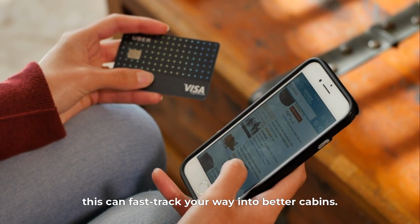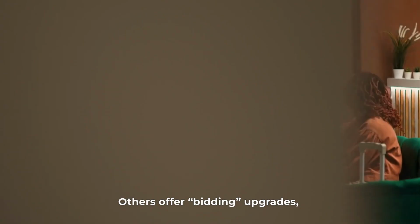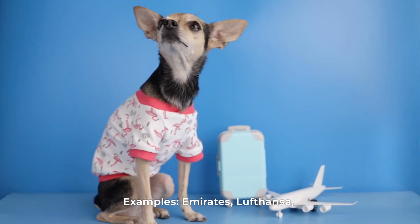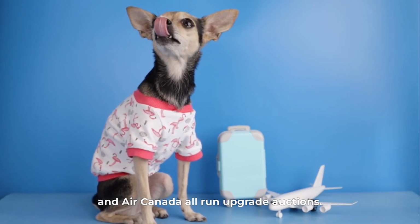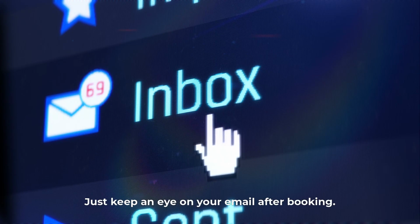This can fast-track your way into better cabins. 10. Look for promo upgrades. Some airlines email you upgrade offers before departure, often at a steep discount. Others offer bidding upgrades, where you choose what you're willing to pay and cross your fingers. Examples: Emirates, Lufthansa, and Air Canada all run upgrade auctions. Even if you lose, it costs nothing to try. Just keep an eye on your email after booking.